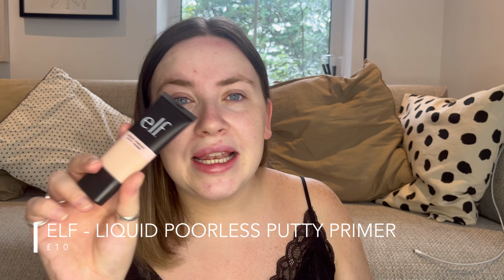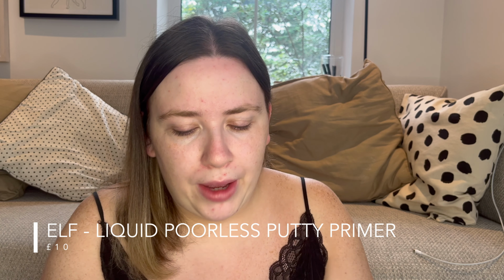And then I'm going to go in with the Liquid Putty Primer. I tried this the other day and I really enjoyed this. I feel like this isn't going to harm. Another foundation that I tried it with sat really nice on top of it, so that's what I'm hoping.